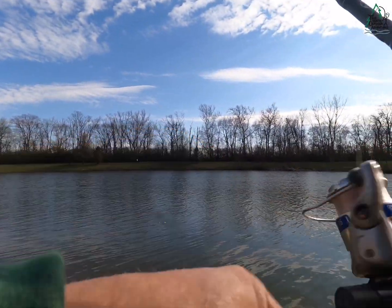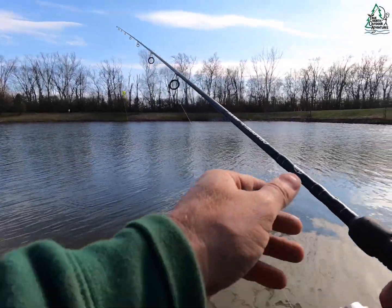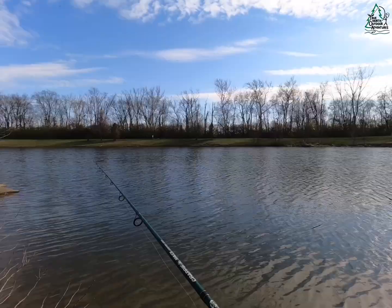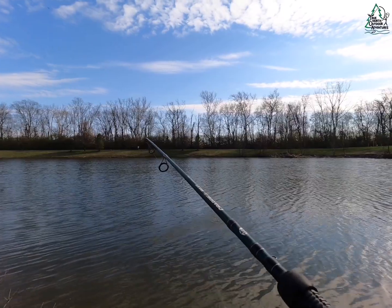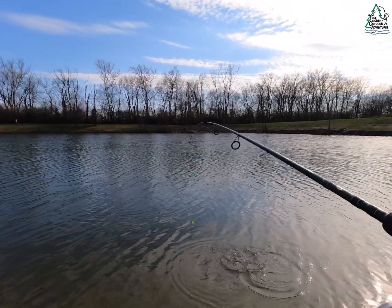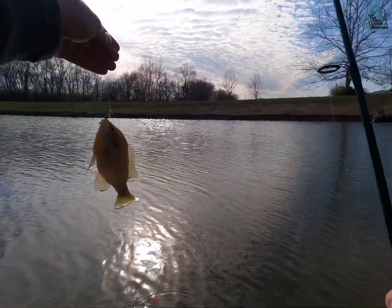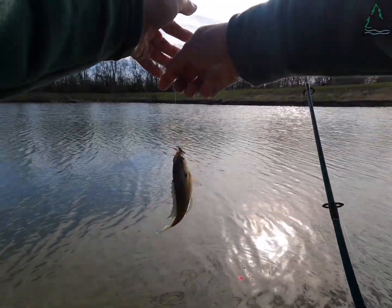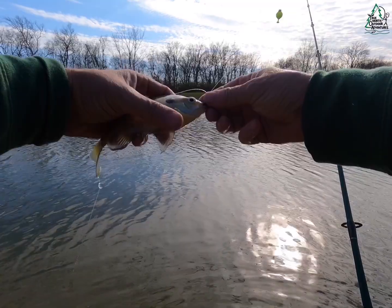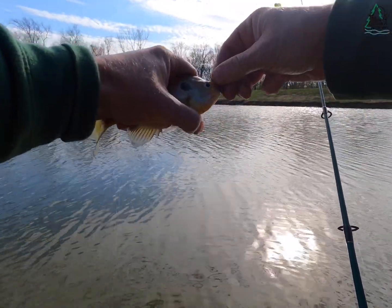There's our first fish. Oh, lost him on the tiny hook. That one had a little bit of weight to him. I'm guessing a gill, or a yellow bass, the way it's fighting. No, that's a very feisty little gill. A feisty little gilly on that tiny little lure. Beautiful little fish. Boy, they fight for their size.